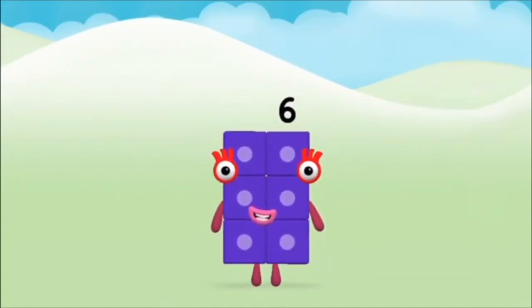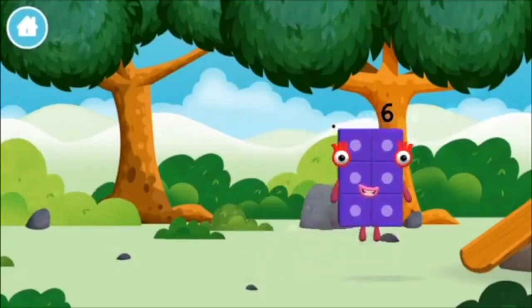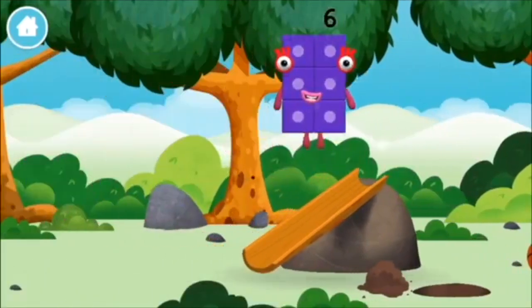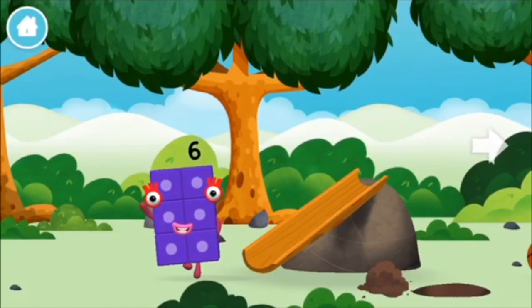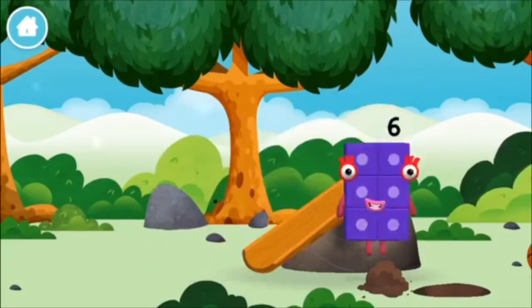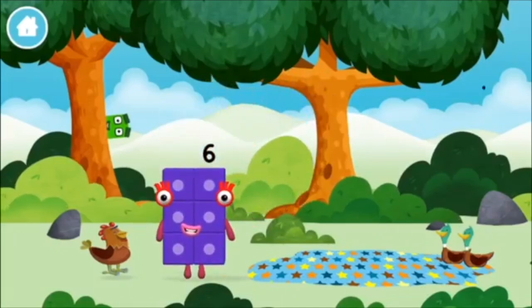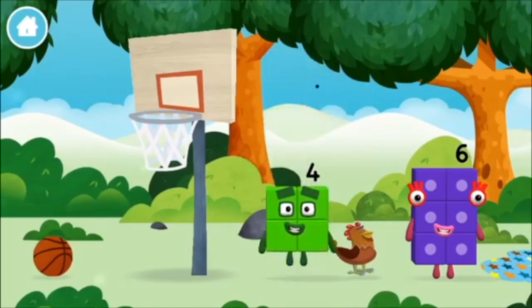Brilliant! You made number block six. You made a new number block. Which number block did you find?